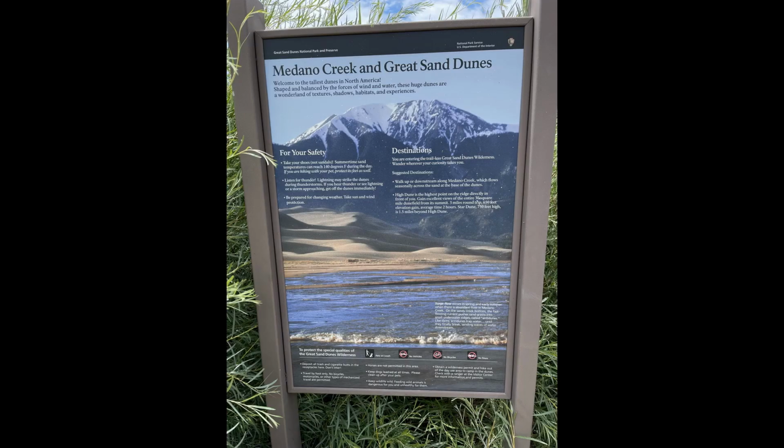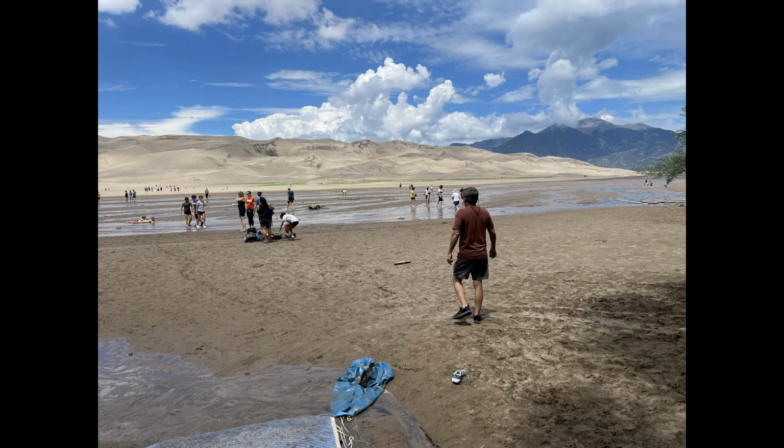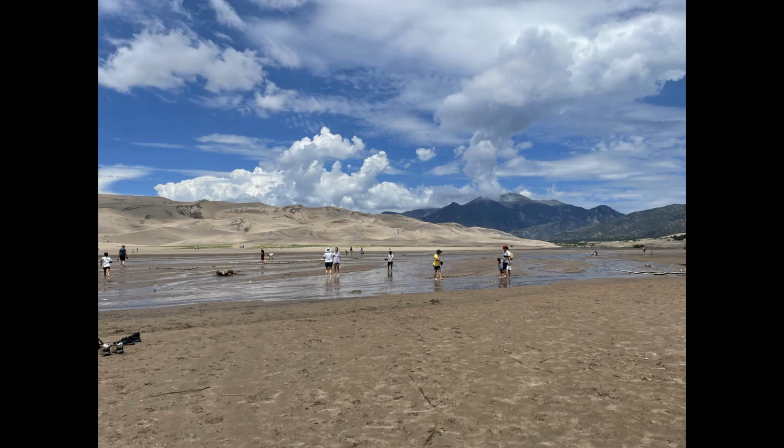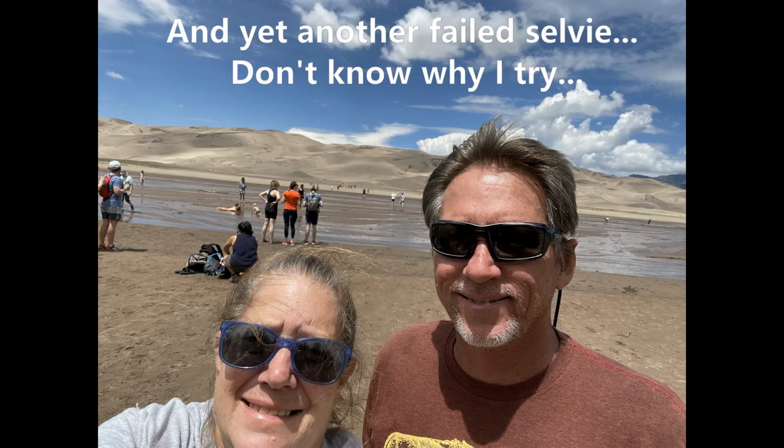The Great Sand Dunes isn't a far drive from Zapata Falls or from the campground for that matter. They have a pretty good museum there. You can go in and understand a little more about the dunes and how they shift and move over time. We really enjoyed our visit there.